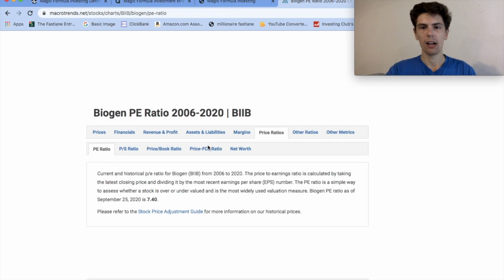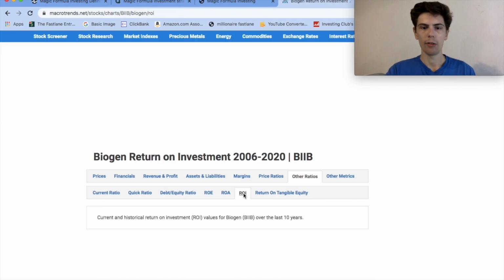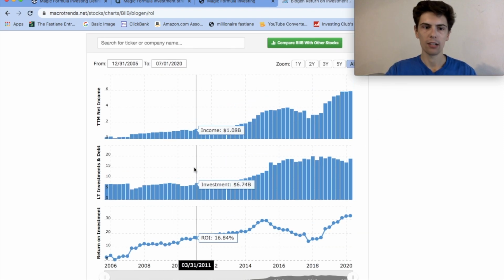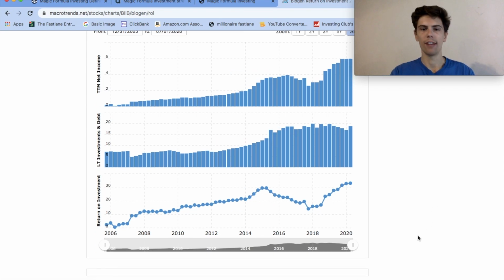So we can come back up, we can go to other ratios. And here we go, we can look at ROI, which is return on investment. Again, the first row is their net income, the second row is their investments in debt, and then we get the calculated return on investment. And as you can see, this is also a number that has stayed very consistent and is actually increasing.